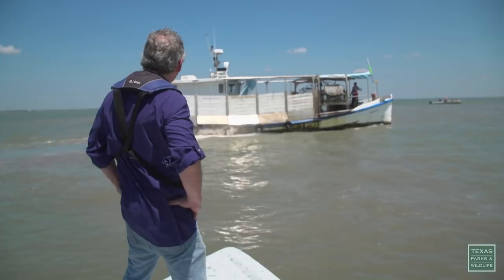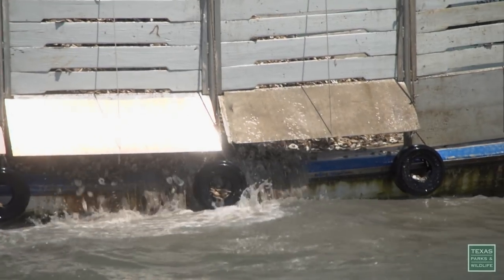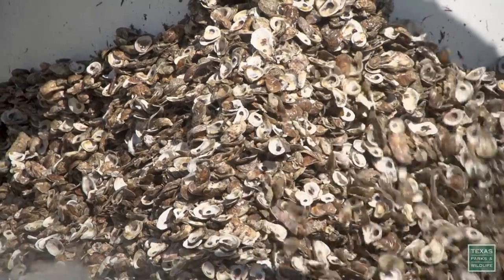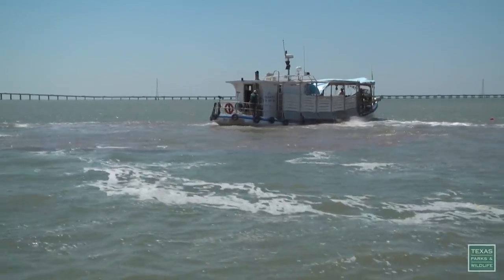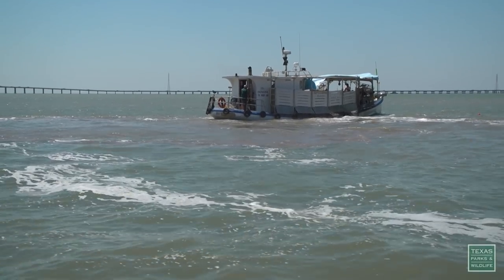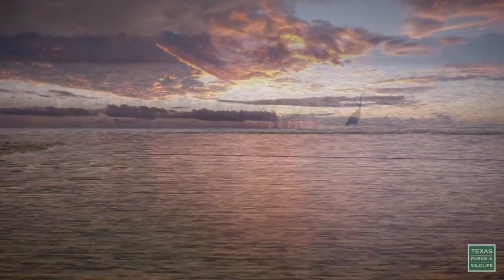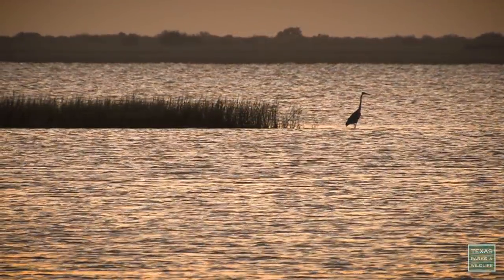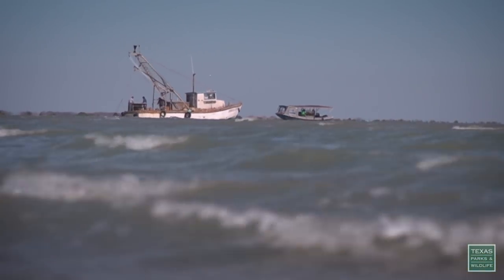But this is going to happen all up and down the coast in every major oyster-producing bay. This is just the very beginning of something that will be an ongoing effort and should make a really big difference in the ecology of the bays. If everybody up and down the coast starts doing this, which I believe you're gonna start seeing, that'll make more reefs in Galveston Bay, more reefs in Matagorda area, more reefs in Rockport area, more reefs in our area, and the boats will be able to stay home.